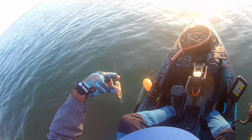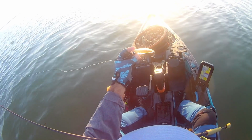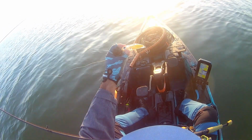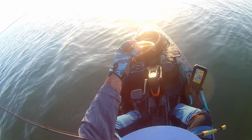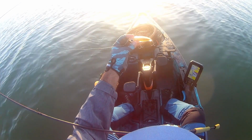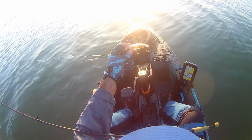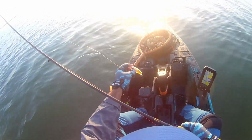Back at my spot, my favorite spot, Kate's Hole, and I'm gonna try out this Big Eye lure. Big Eye, that's one of Steve's lures. It's not quite a topwater, it's like a subsurface, just subsurface. It's got a rattle on it. I think it's gonna be a good lure.